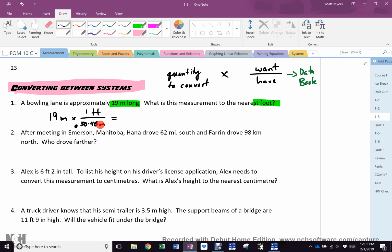Okay? So now, since this is on the bottom, it's going to be 19 divided by 0.3048. And what do I get when you do that on your calculator? 62, and who cares? Because I said the nearest foot. So as long as that decimal isn't past 5, it's 62. Everybody good? Now, since this is that easy, it's exactly the same thing again.